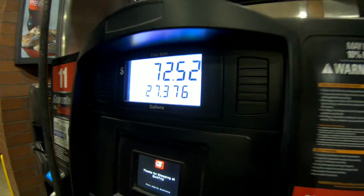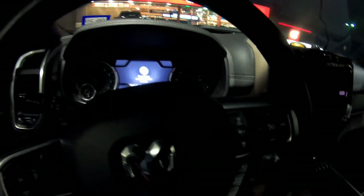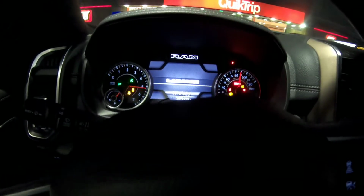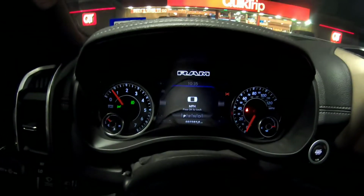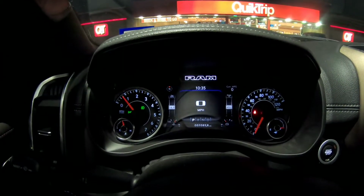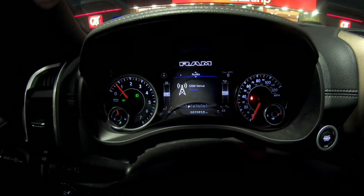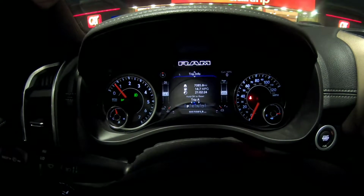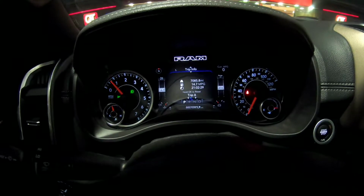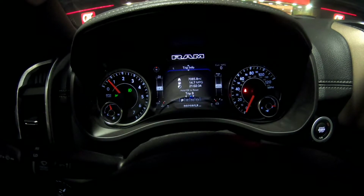27.3 gallons and $72 later. Let's see how this ends up. I'm going to reset this right here, and y'all are going to learn with me how to reset everything. I'm going to scroll up to trip info. Reset everything. Hold OK to reset. Boom. Reset.